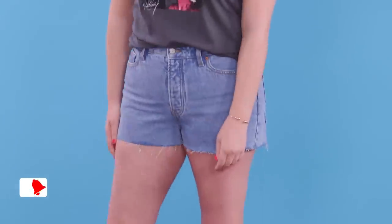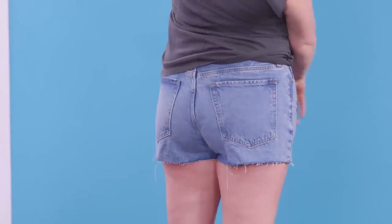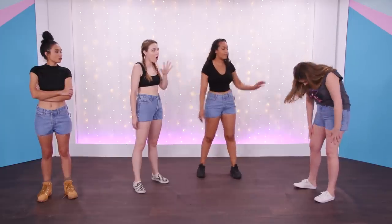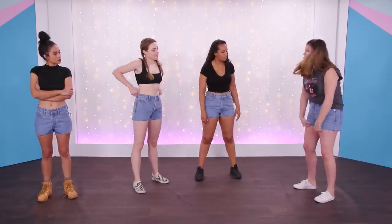They look so flattering on you. I love this wash. May I see your butt? Turn around. And the funny thing is, they fit you really well. You probably think they're going up your butt or something. They don't look like it. They're not. They fit perfectly.